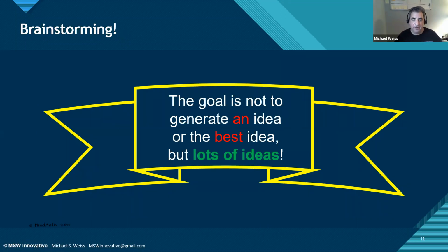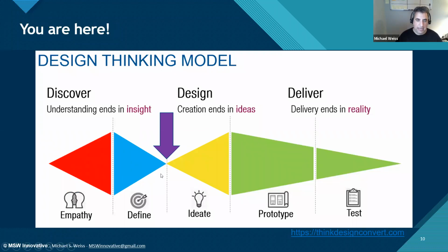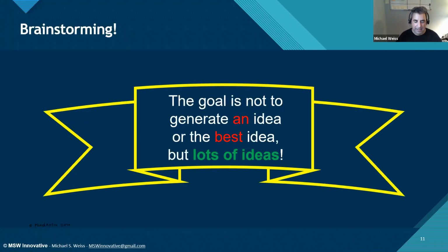The goal of brainstorming, I know it's written and I hate reading slides, but I'm going to do this because it's so important. The goal of brainstorming is not to generate an idea or even the best idea. It is to generate lots of ideas. Later in the framework comes selecting quote unquote best or narrowing in. But remember back here, we are diverging again. So we want lots and lots and lots of ideas. We'll worry about quality later. Lots of ideas. That's what happens in a brainstorm.